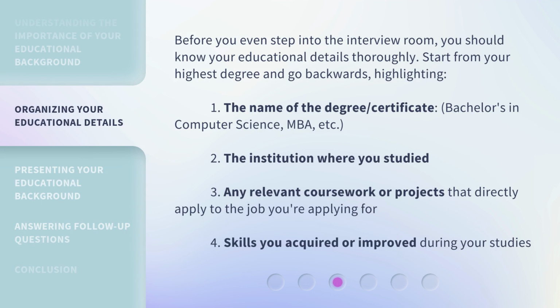Before you even step into the interview room, you should know your educational details thoroughly. Start from your highest degree and go backwards, highlighting: 1. The name of the degree or certificate, bachelor's in computer science, MBA, etc. 2. The institution where you studied. 3. Any relevant coursework or projects that directly apply to the job you're applying for. 4. Skills you acquired or improved during your studies.